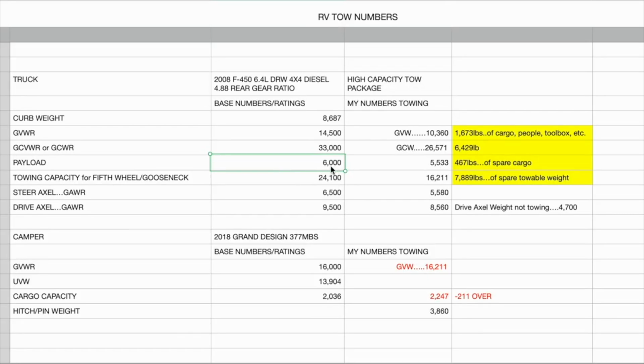This is usually when most people are not rated or exceed their limit. So luckily, I have a payload capacity of 6,000 pounds. It's an F450, a little bit beefier, with a higher capacity tow package as well. So we have to stand on that number. We take the 3,860 pounds of the camper hitch weight that we just found out.